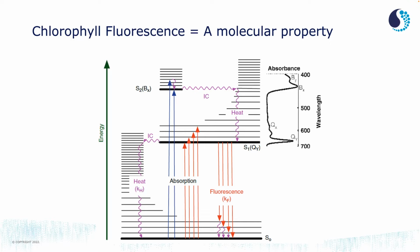So in the blue lines, we see a photon being absorbed. So we're going up in energy. That's why the arrows are drawn up, and that's where light is absorbed. And you see it going up to the state that's labeled C2. And you can follow the purple squiggly line.